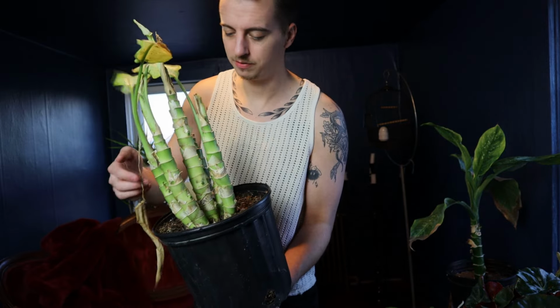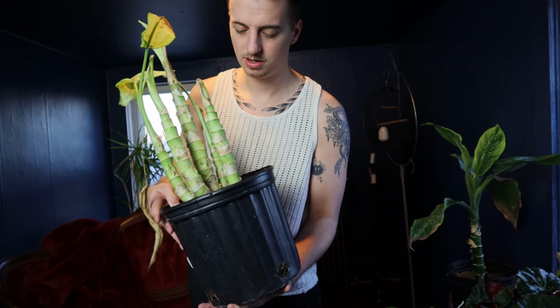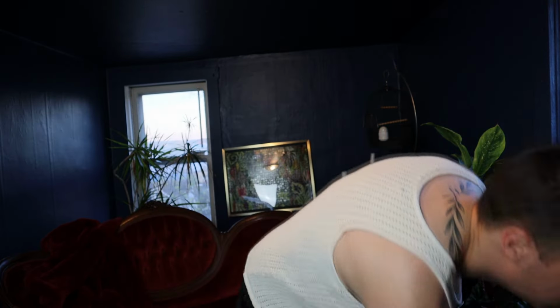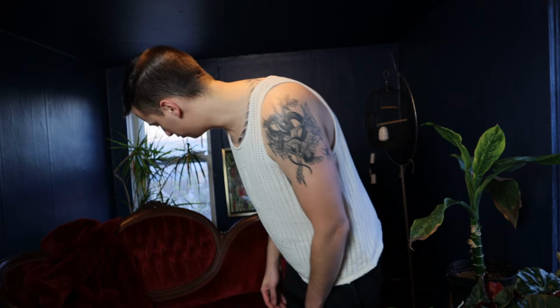There's 1, 2, 3, 4, 5, 6 canes in here, so it's probably way too many for one pot. The plant probably just doesn't have enough nutrient uptake. I don't know. I don't want to say it's not a lighting issue because she's up here all alone. I don't really pay that much attention to the plants up here as much as I should. But such is life. I'm busy. Please don't judge me.